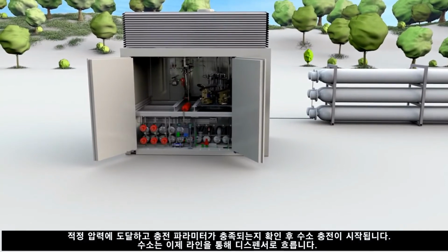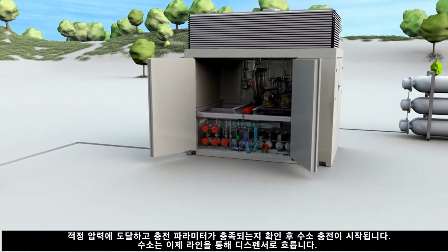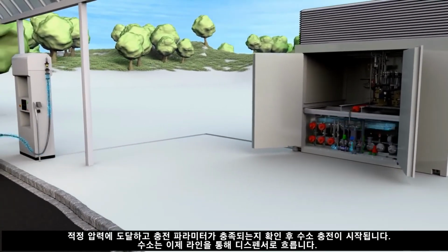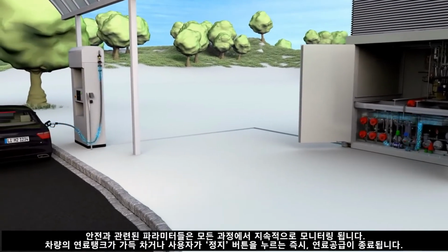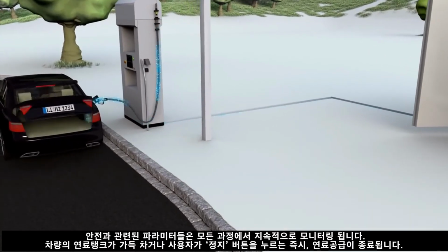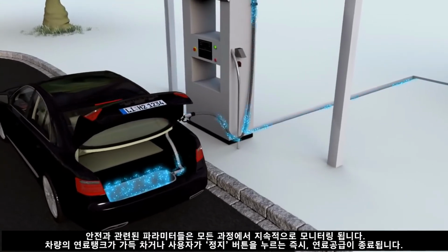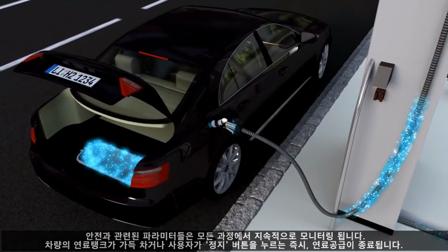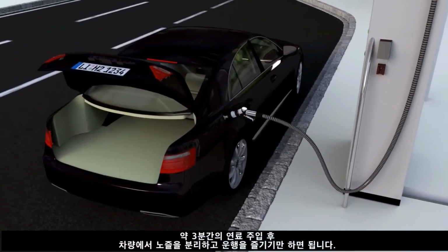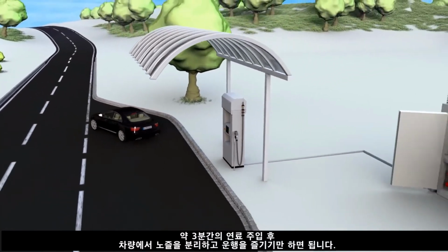After a successful pressure pulse, with which pressure tightness and fueling parameters are checked, the actual refueling process begins. The hydrogen now flows through the dispenser lines towards the dispenser. Safety-relevant parameters are constantly monitored before and during the refueling process. As soon as the vehicle tank is full, or if a user presses the stop button, the fueling ends. After approximately 3 minutes of fueling, all that is left is to disconnect the nozzle from the vehicle and enjoy the ride.